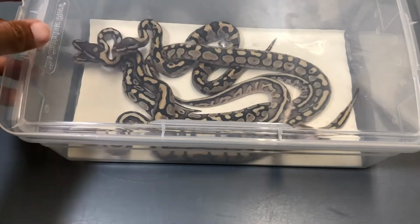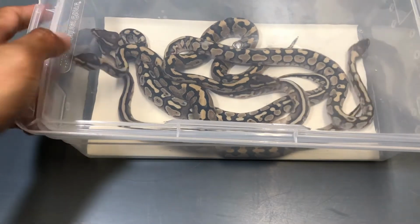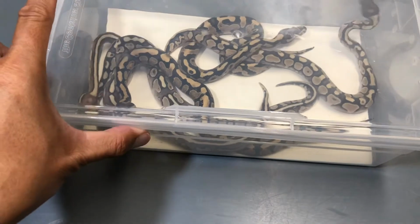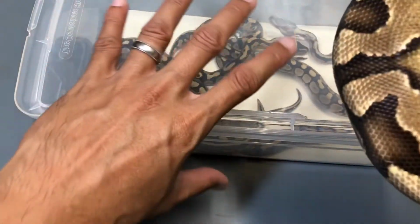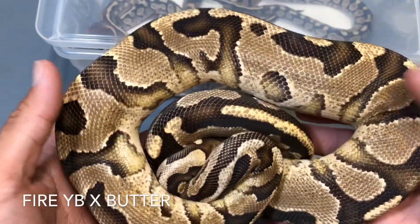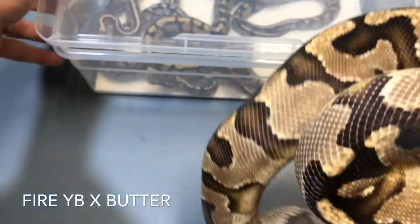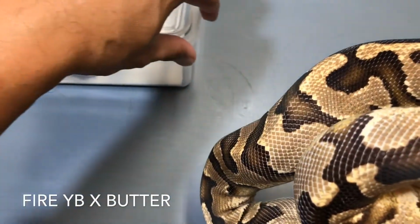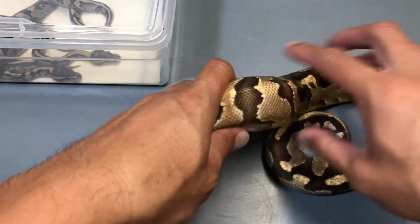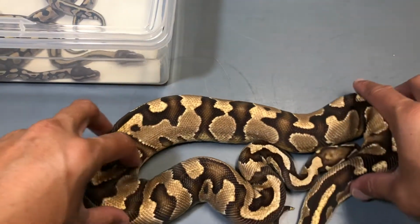Okay, so the female on this clutch is a butter. She is a proven breeder many times over, and initially at the beginning of the year I wanted to pair her to this male, and this male is a fire yellow belly. Let me go ahead and see if I can move this. He is a nice example of a fire yellow belly. He also has potentially the volcano or lava gene.